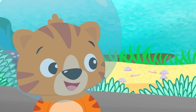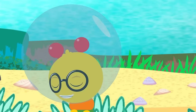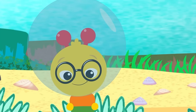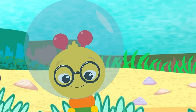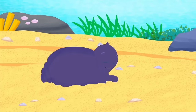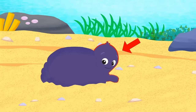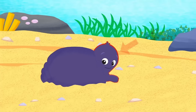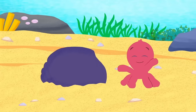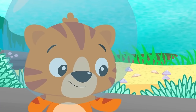Wow, playing hide and seek with octopuses is so much fun. It sure is. Do you want to help us find an octopus? All right, let's do it. I spy a purple octopus. Can you find it? Yeah, the purple octopus is hiding behind the purple shell. They match. Let's see if we can find another one.